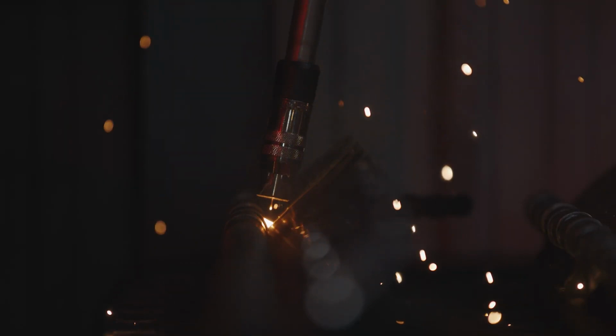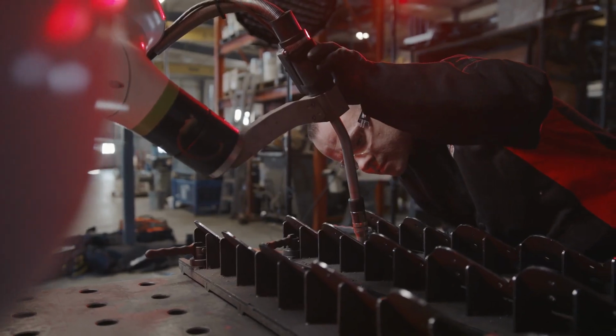This first automation project with Lincoln has been a really terrific experience, and I'm looking forward to doing more Cobots with Lincoln in the future.